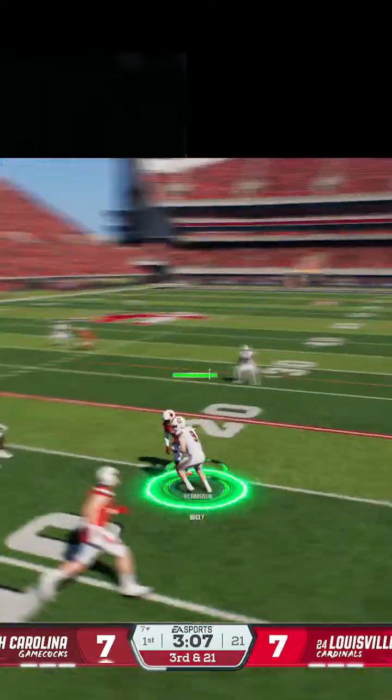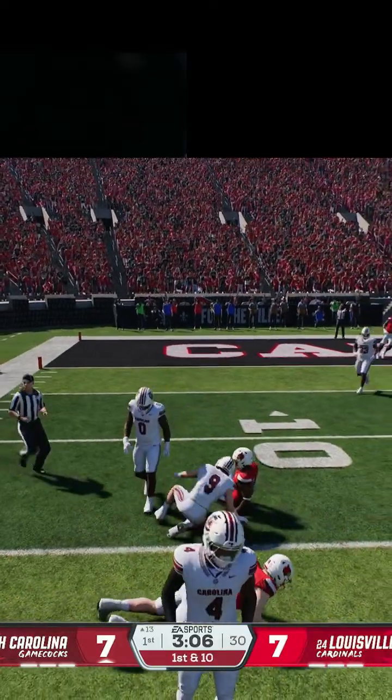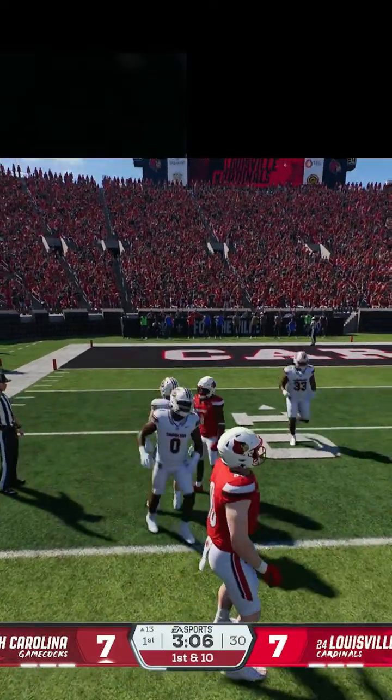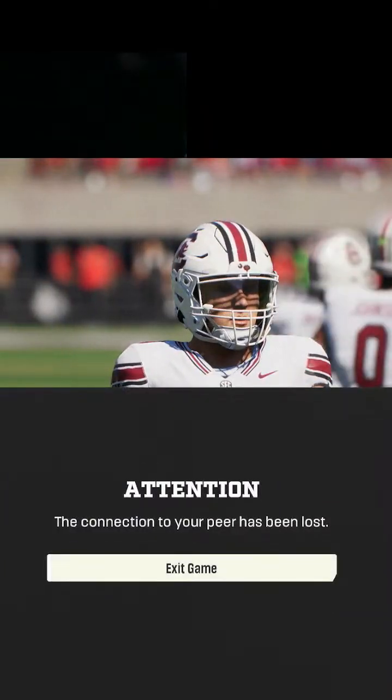Fires to the right. Intercepted, and the defense has set him up. He's knocked down, but what a play to come up with the interception. No, he quit.